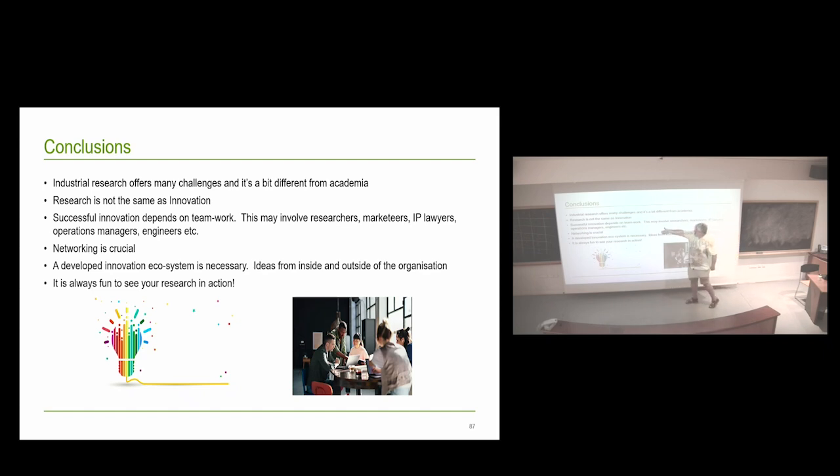So networking is clearly going to be crucial. We need to maintain the connections with other colleagues, and so we need a developed innovation ecosystem within a company, and we need ideas. We can't have all the ideas ourselves. We need to be in a position where we get ideas from inside and outside of the organisation. And I think we saw with the work on chocolate that we developed with University Gustave Eiffel, that they don't need to be people working on food. There's lots of different ideas around which we can apply.